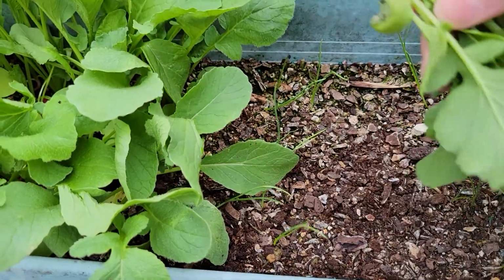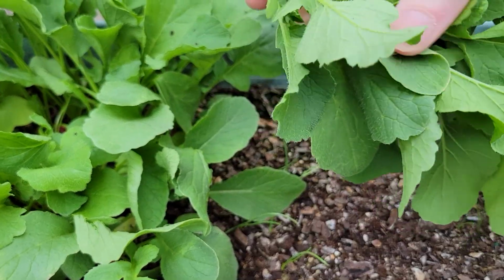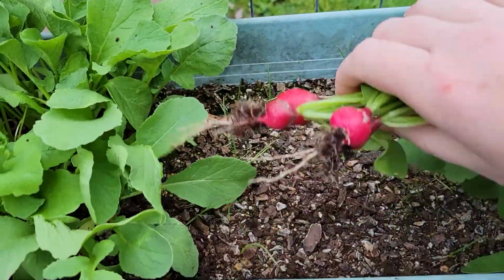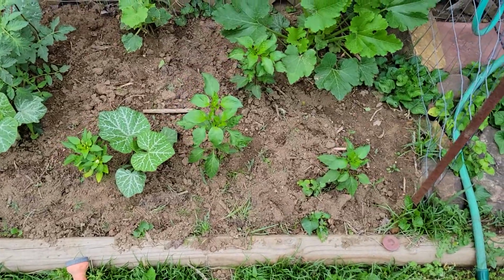So anyways, I don't know about eating these leaves now, because they're kind of getting a texture to them and getting a little bit prickly. But when they were still little, I ate numerous ones of the leaves. So anyways, we'll go around here and look at what's growing here.